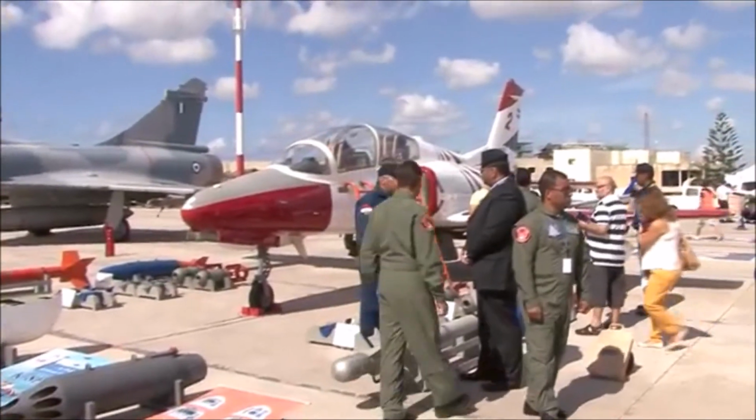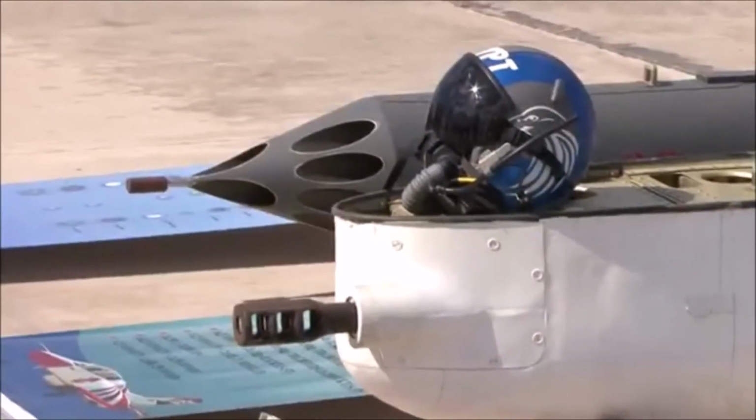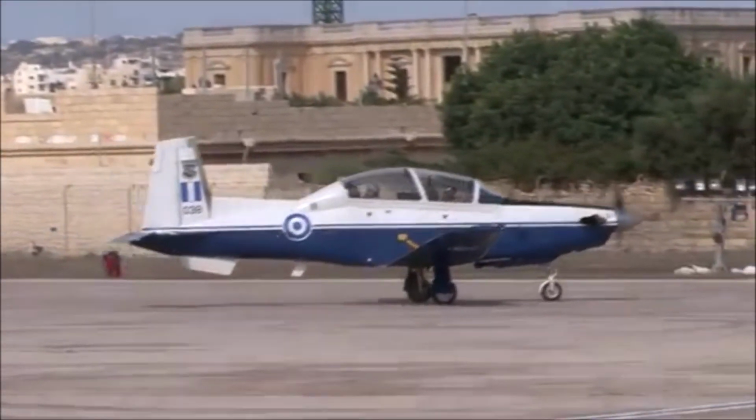Unlike the standard scheme in 2014, the K-8 at the show in 2015 wore the colors of the Egyptian Air Force display team Silver Stars. A late addition to the flying display was the Greek Air Force team Daedalus, flying the T-6 Harvard II.